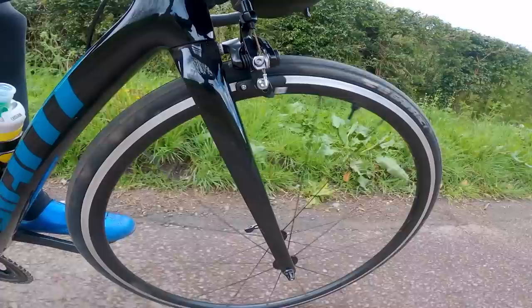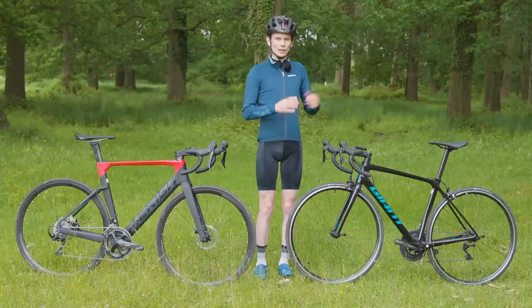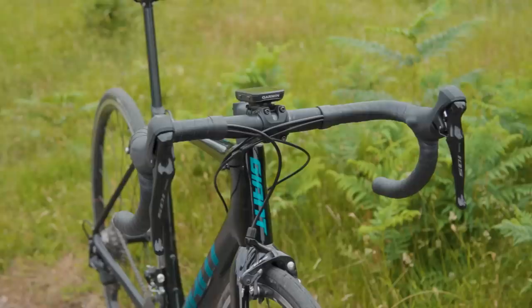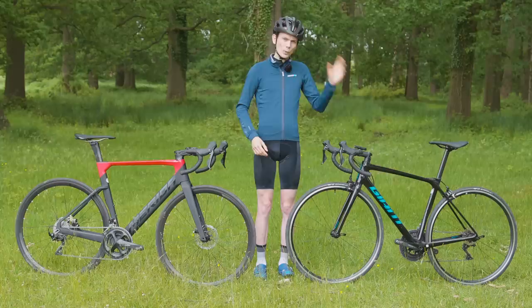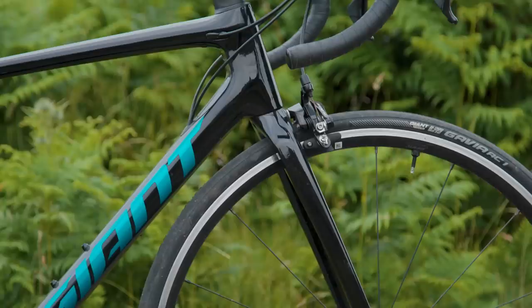Being rim brake, it's also got quick release skewers. The cabling, we'd call it internal cabling, but the cable's not fully hidden, so there's no complicated proprietary routing going on. In fact, the only thing about this bike that's really in any way non-standard is that it's got a 1¼-inch fork steerer rather than the more common 1⅛-inch. But it's quite easy to get stems that are 1¼-inch. That's not really that big a deal.